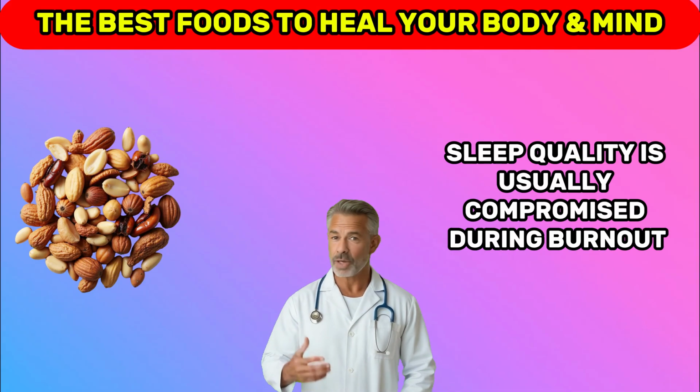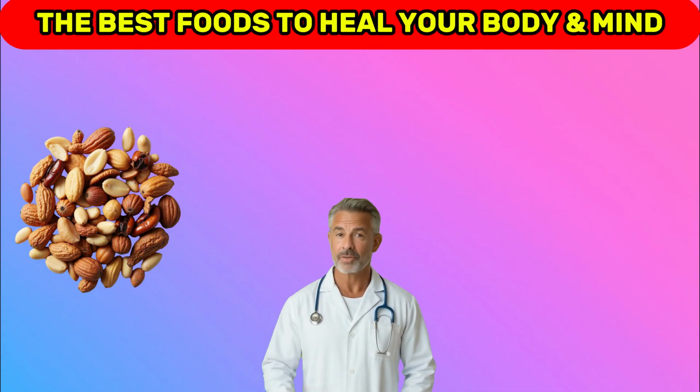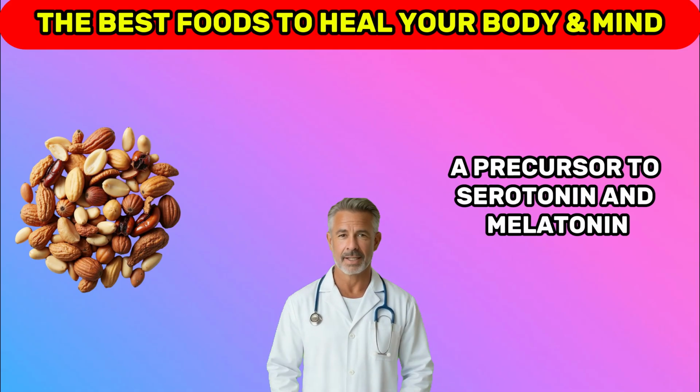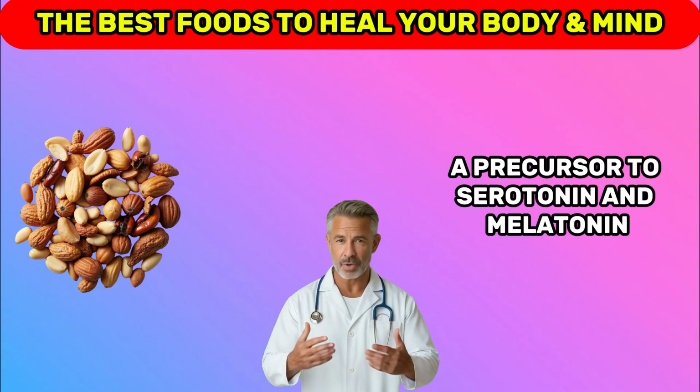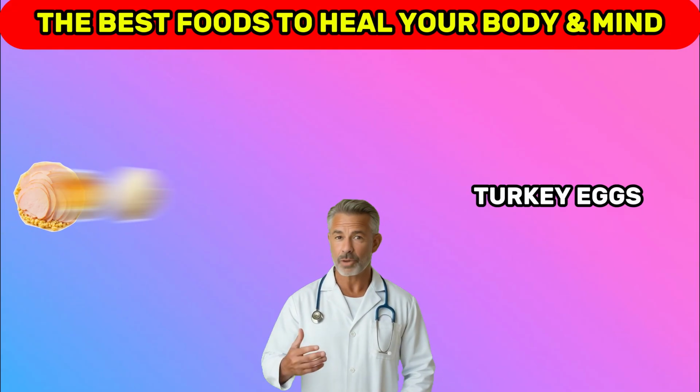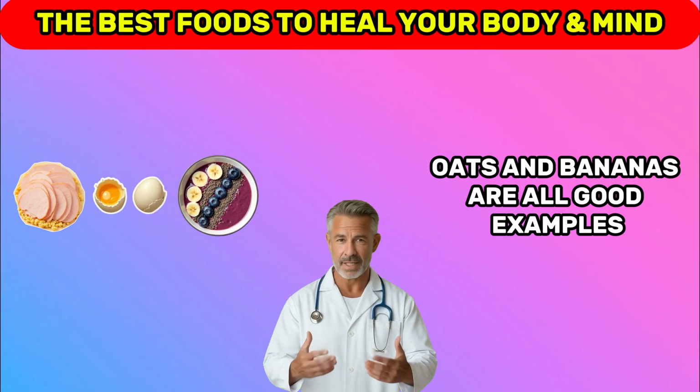Sleep quality is usually compromised during burnout. Nutrition can support better rest. Foods rich in tryptophan, a precursor to serotonin and melatonin, can help the body transition to sleep more smoothly. Turkey, eggs, oats, and bananas are all good examples.